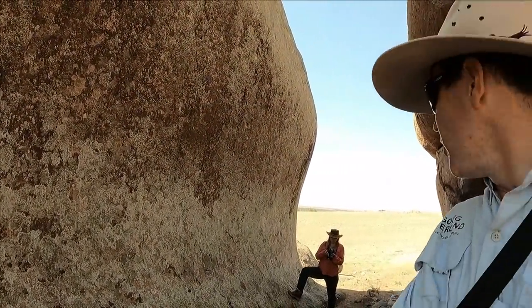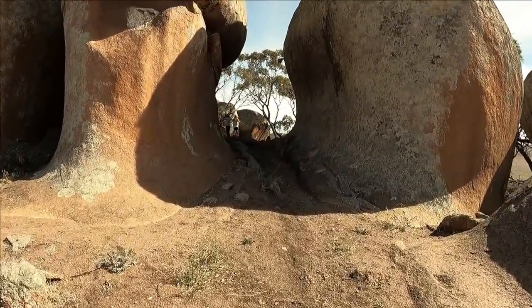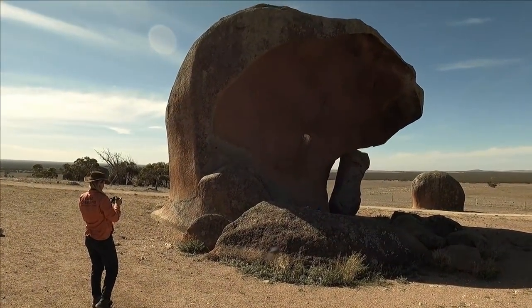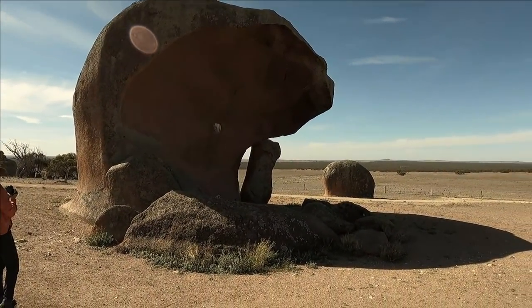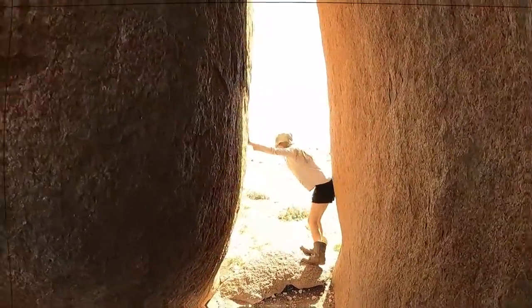There's quite a fair few more granites than I thought. Normally when you see them on YouTube of people's travels, there's only the three or four that you normally see. There's quite a fair few here. Definitely worth a stop and have a look. Really worth it. They've got toilets here and picnic tables in the shade, so a nice spot for lunch.